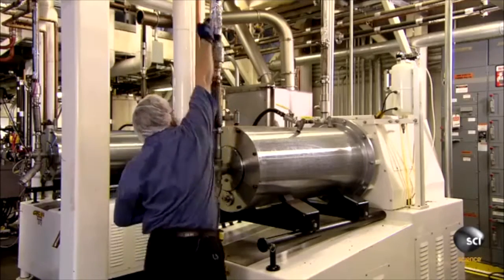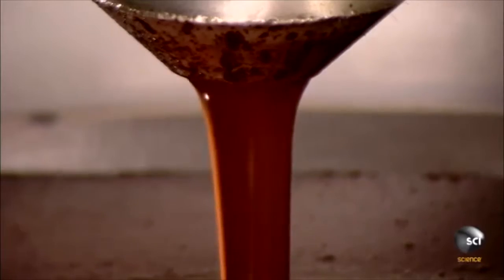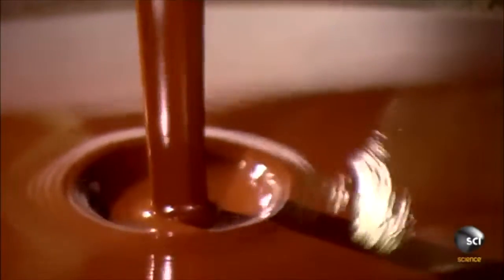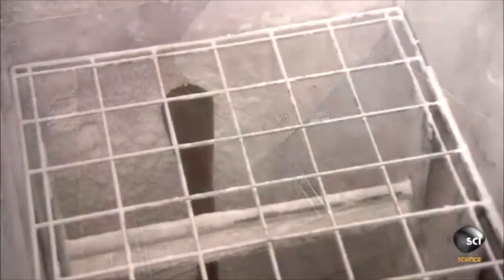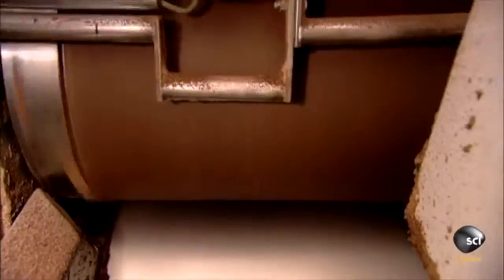First, the factory processes the nibs by grinding them. The heat and friction produce pure liquid chocolate, called chocolate liquor. The factory extracts some of the cocoa butter to sell it separately as an ingredient. The dark chocolate recipe, for example, calls for more liquor and sugar, but no milk. The recipe for unsweetened chocolate contains no sugar.